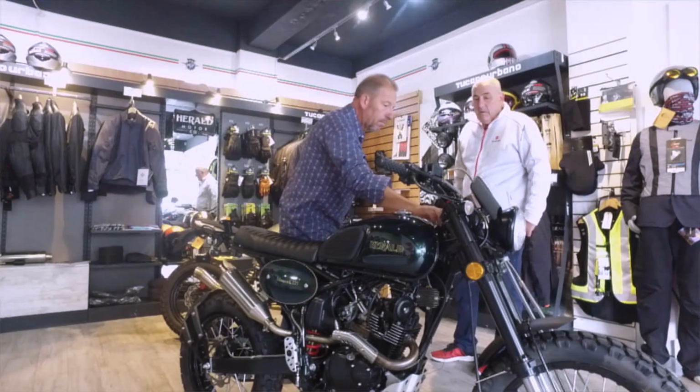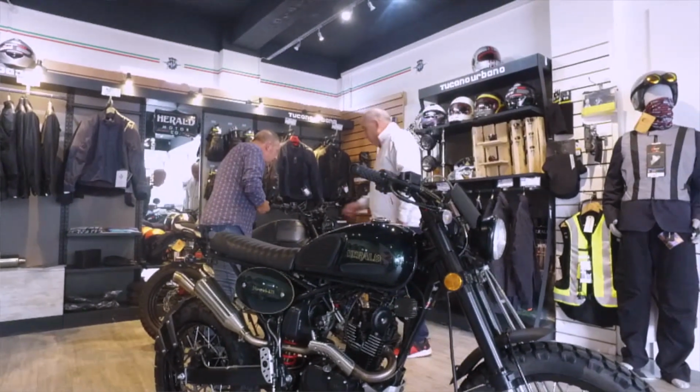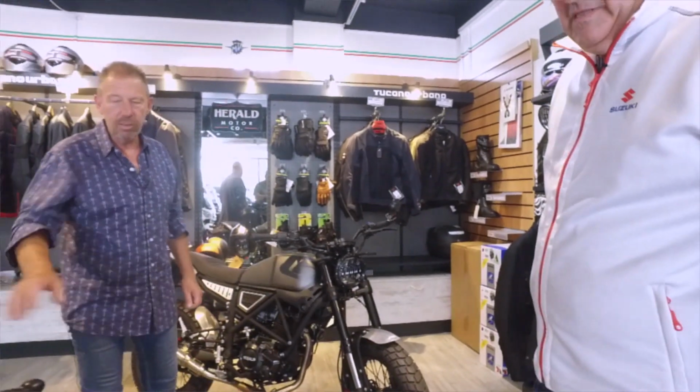I've got one other question. You said about the damping, adjustable damping. Has this one got it? No, this one hasn't. This has got a different fork setup, but it is adjustable down the bottom here, so the rebound is adjustable. Okay, yeah. I like that one. I think this is the one for me.